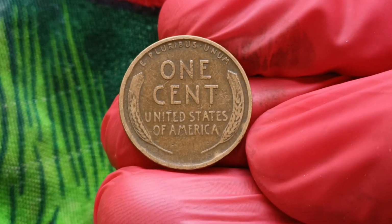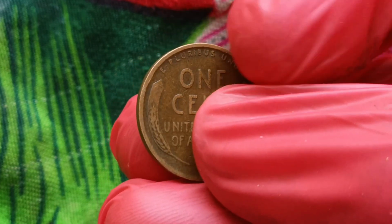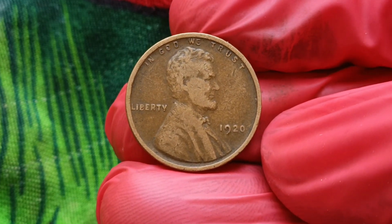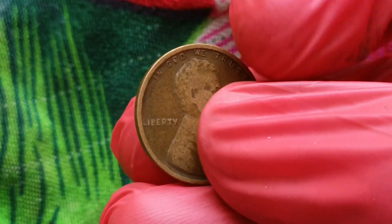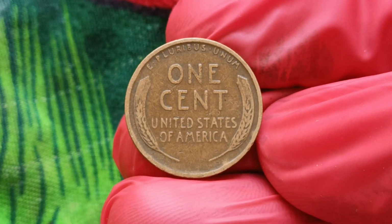This is not just a coin. This is a silent fortune, a hidden treasure, a life-changing opportunity that people are still accidentally spending every single day. Do not spend this coin, because if you miss this, you could be losing something worth serious money without even realizing it. Take a second and go back in time.